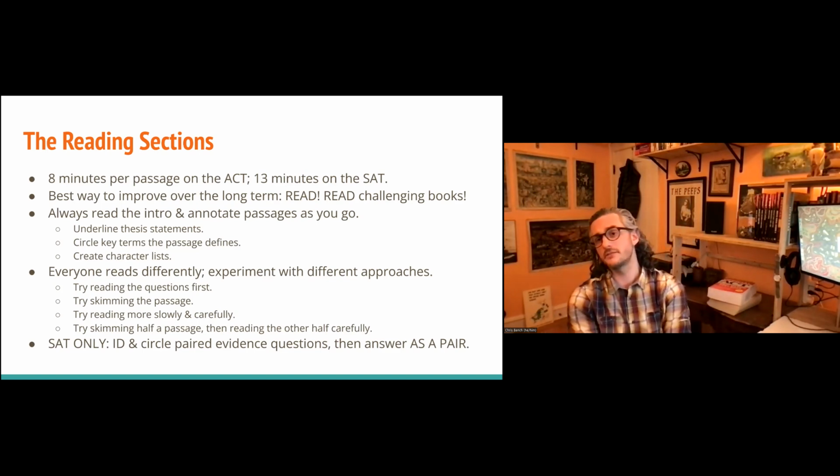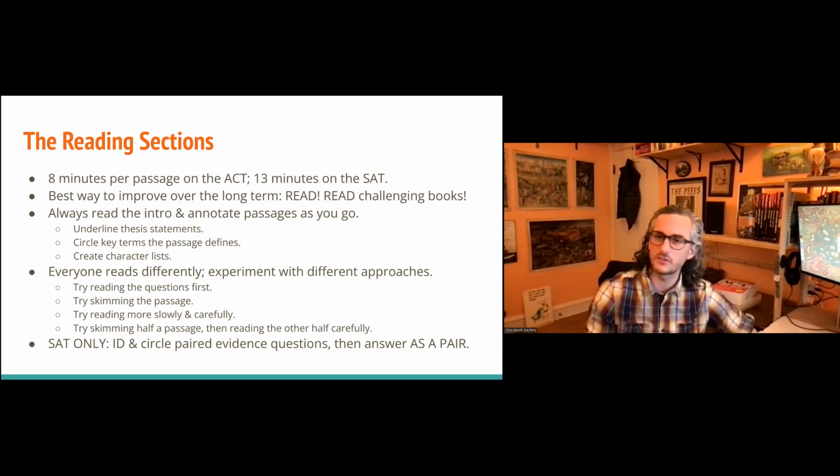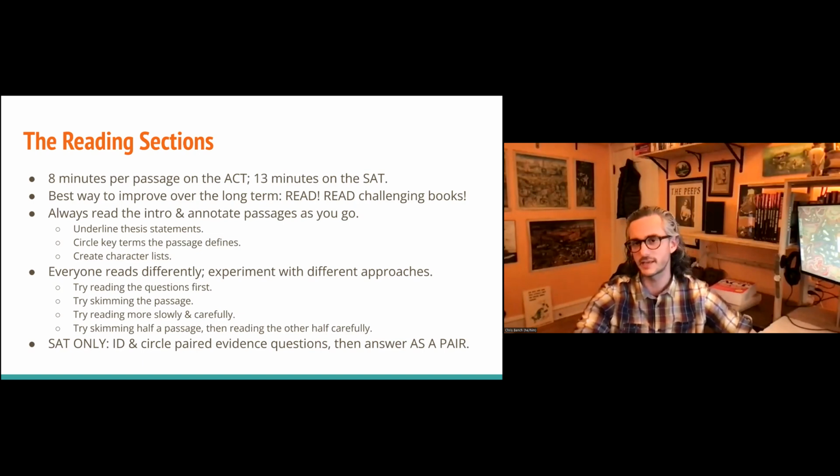Another popular approach is to just skim or read the first half of a passage and then skim the back half. So maybe you need to save a little bit of time, but not a whole lot of time. Just skimming part of it can get you a few extra minutes without losing too much comprehension.